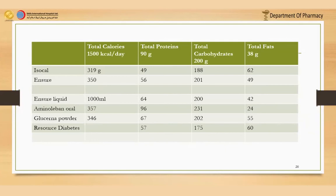It's not possible that you can get exactly the same diet for your patient as 90, 200, 38. So if you're going to change it a little bit, then it might be 68% of carbohydrates and 32% of lipids. And that's completely fine, and there is an option that if you are going to make a change, there might be some 50 to 100 kilocalories addition, or fewer calories provided to the patient.